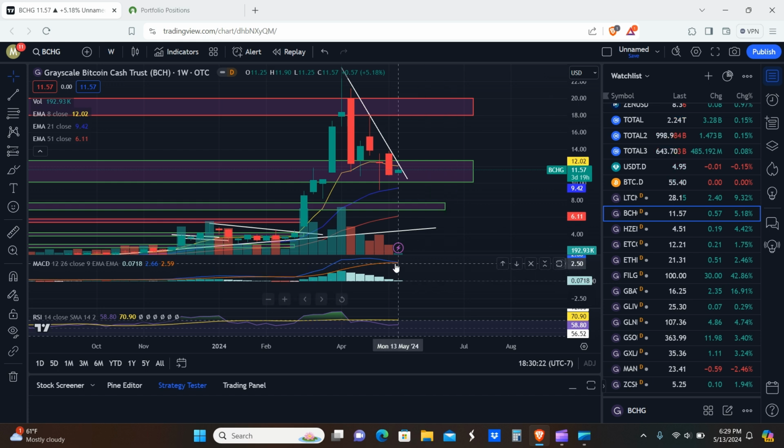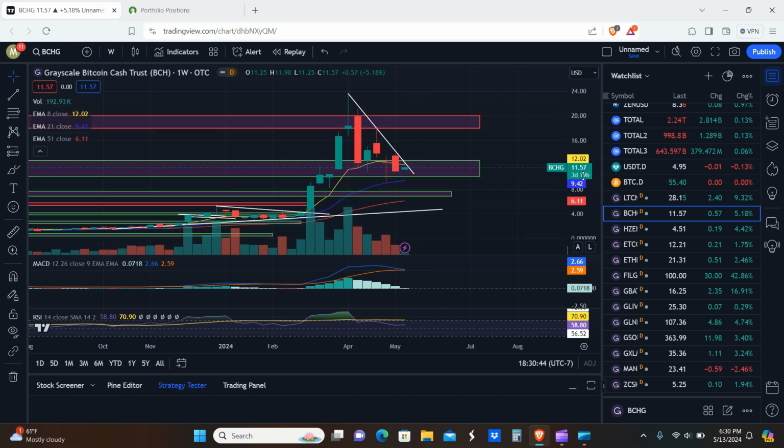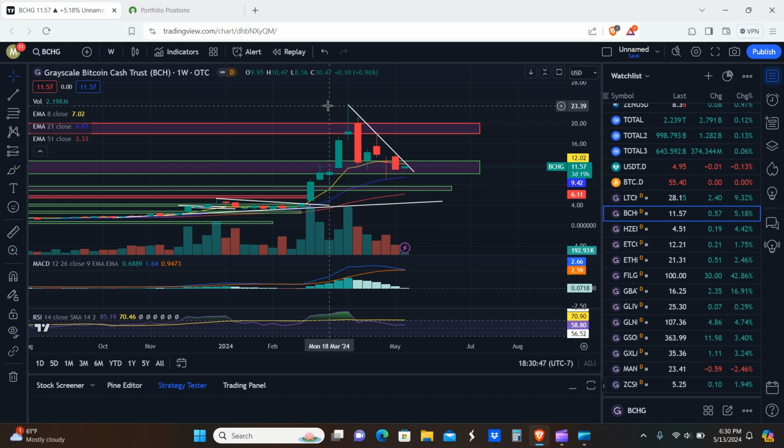So again, potential MACD death cross impending here. You can see the histograms moving down. Once this flips below zero, it will turn red. Whether it starts out as a dark shade of red or a light shade of red remains to be seen. But as of right now, the current support is between 10.15 to 12.75. Resistance is 18 to $20, and the wick high up here is roughly about 23.50.